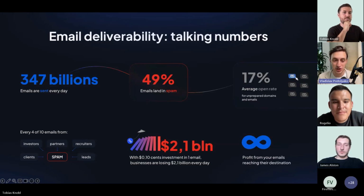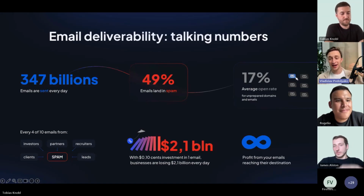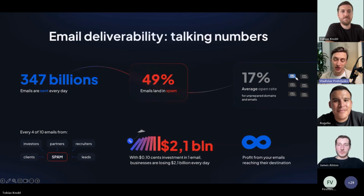And some crazy numbers to start. Almost 350 billion emails are sent on a daily basis. This is the crazy number. And people worldwide are sending those huge bulks of emails to each and every person elsewhere. And you can imagine that only like 50% of those emails reach the inbox, because you're working with such companies like Google, Microsoft Outlook and Exchange, Google Gmail, and other ESPs.